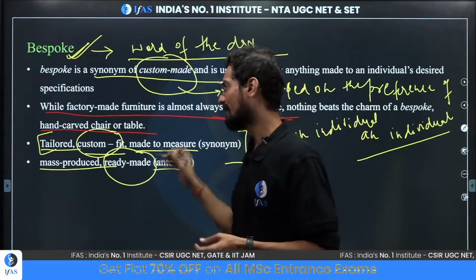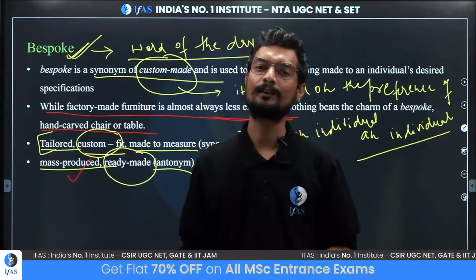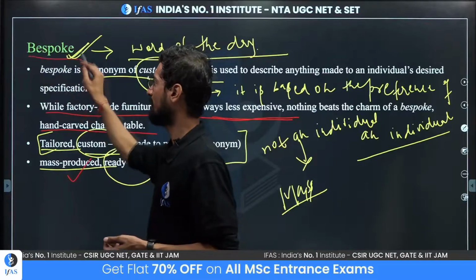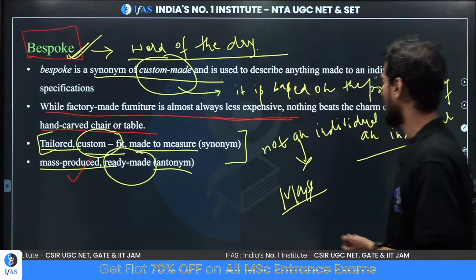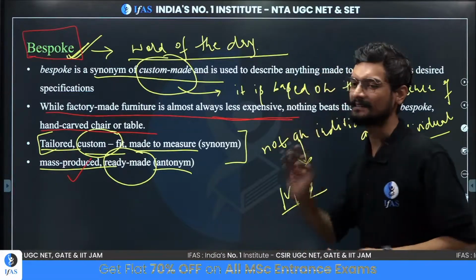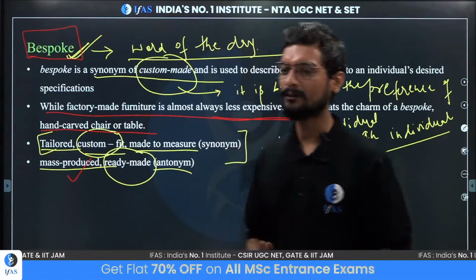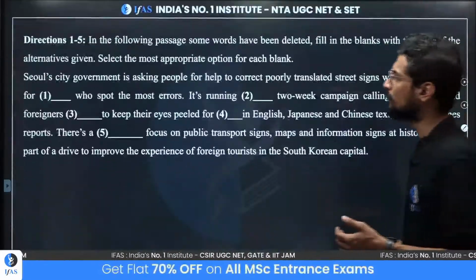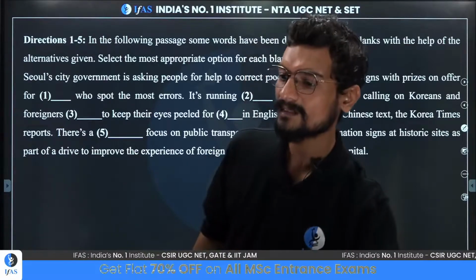When it is mass produced, it will definitely have some cost benefits. But when it is manufactured according to the word bespoke, it is particularly designed for only one person on the basis of their preferences. Please try to understand these types of words and use them in your day-to-day life. Now we will move on.